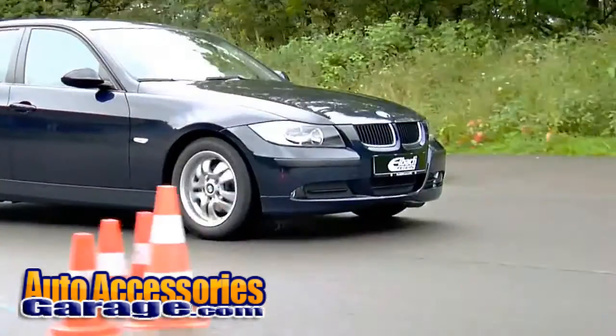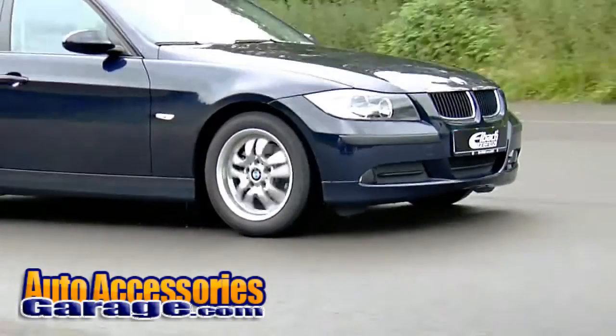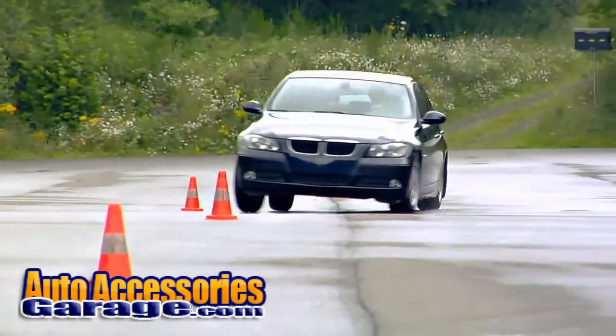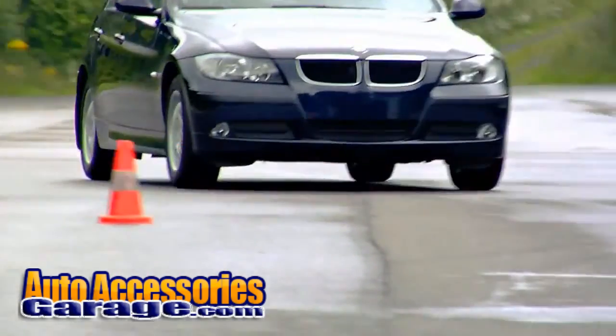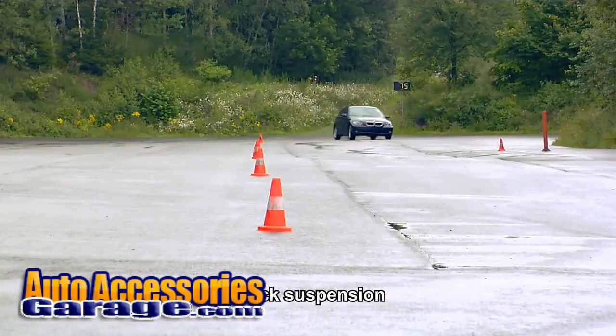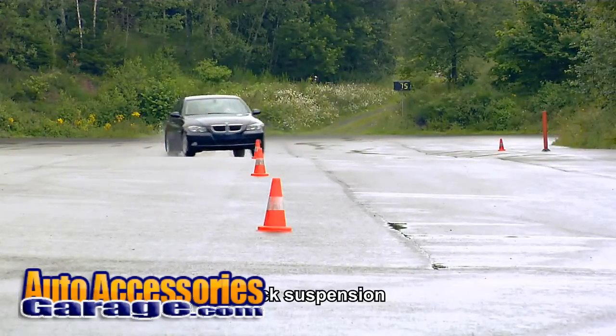At Eibach, striking the right balance is key. We never lower a vehicle so much that its overall performance and handling are compromised. We run this slalom at a steady 45 miles per hour. The road surface is slightly wet, which will make things a little more challenging. Here is the standard suspension. Look and listen to how the vehicle handles.